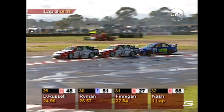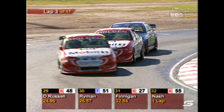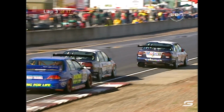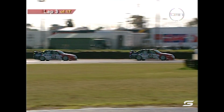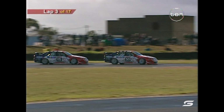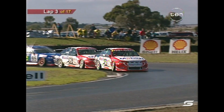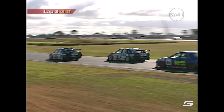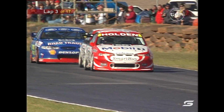Have a look at this, a great battle here between the two Mobil 1 HRT cars. Lowndes and Scaife fighting it out, and Stevie Johnson right in behind. Now watch Stephen look for an inside line here. These two guys will run a very defensive line down into the southern hairpin to try and hold Stephen back. Will he be able to get through? Qualified 9th, he's running extremely well at the moment. A little bit of a tap there. Craig Lowndes leaning on his teammate. He's got Stephen Johnson applying plenty of pressure behind too.